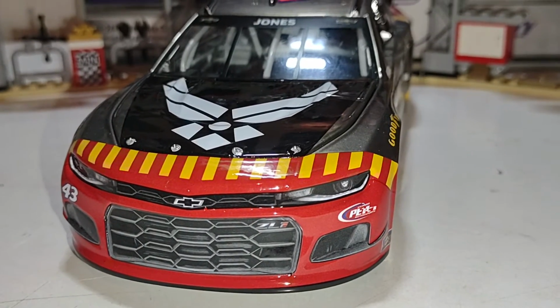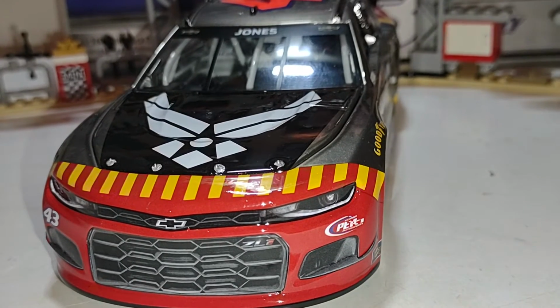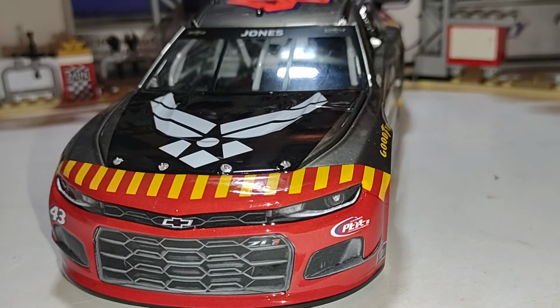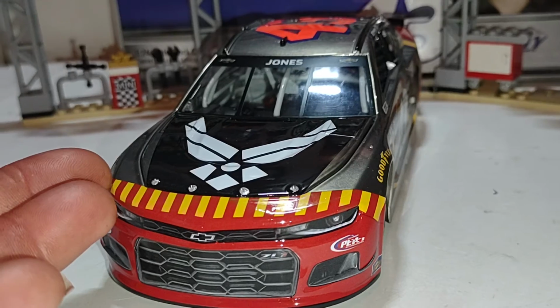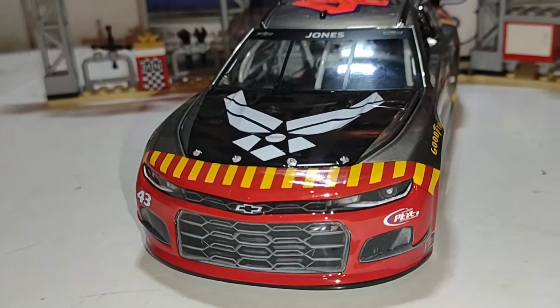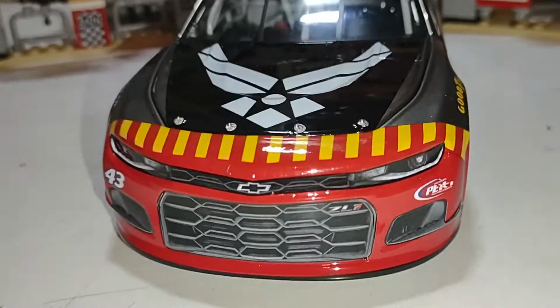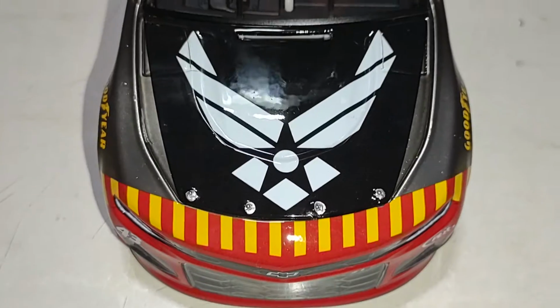I got this car for free using up some rewards points from Circle B Diecast. Now, remember, you can always use up your rewards points for anything that you want on there. You can get yourself an autographed diecast, or you could get an unreleased finish like this one, or some 1/64 scale cars for free without having to worry about paying for shipping and everything.